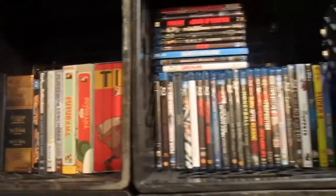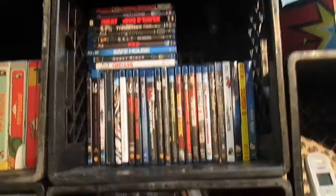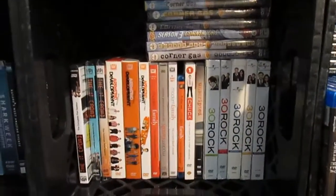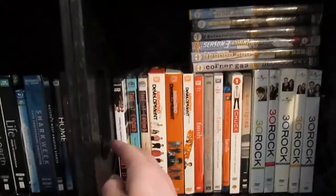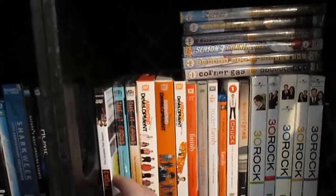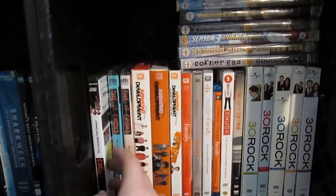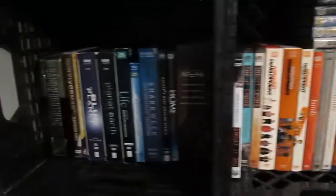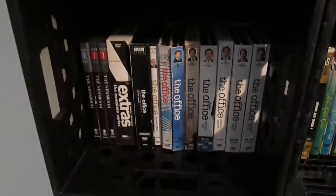There's some series, as well as just all the bulk Blu-rays that I bought. Got to put them in a binder. And TV series. I turned this one upside down because that's how I keep track of which season I'm on. That way I don't get lost when I return to it. Some other series there. More TV.